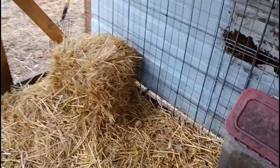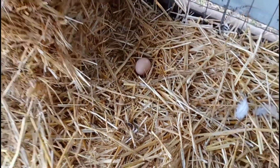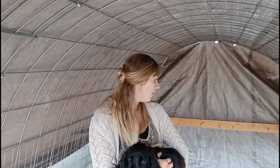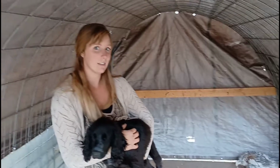Look at this. She gave us a little gift today. Yep. They're nice little straw beds. Yeah, she's pretty faithful. She's definitely laying at least every other day, if not sometimes every day. But she's not doing well, so we're gonna move her.